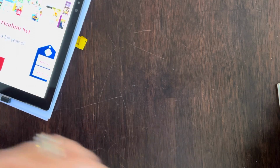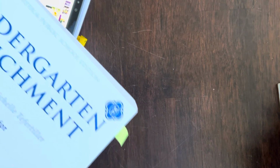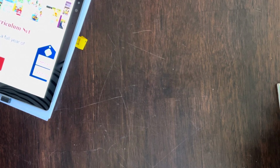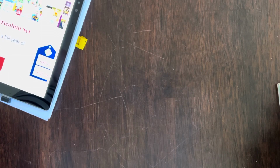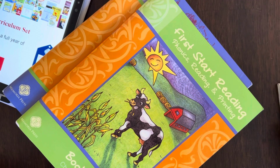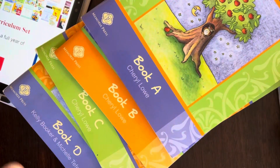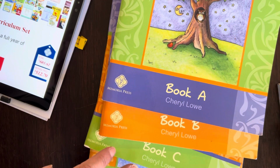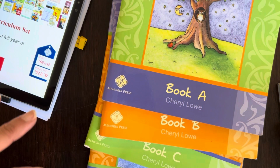The difference between Bookshark and Memoria Press is you have the option to just do the core, which would be phonics, math, writing, those types of things, and you don't have to do the enrichment or read alouds. Everything's sold separately. The core of your work in kindergarten is really phonics, and they have an excellent program. In my opinion, it's advanced. I've taught 5 kids to learn how to read, and this was a very rigorous, challenging program.